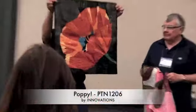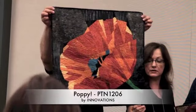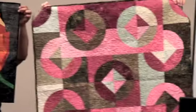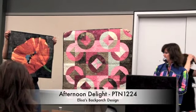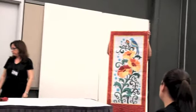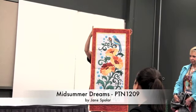This one is by Innovations, and it's paper pieced. Just a great way to showcase this. This is by Lisa's Back Porch with her circle templates, and great gradation showing in that one. A mixture of colors. This one is by Jane Spoller, Quilt Poetry, her beautiful applique. And this is Signature Jane.